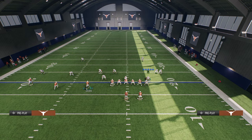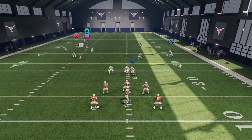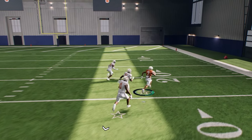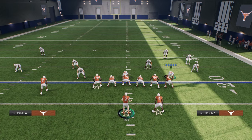So again, we're just going to stem this up. We're going to stem the corner out on the right down, pull that half. You see it pulls that half. We wait on this, wait, wait. And eventually we're going to have a touchdown or at least a big play if they want to consistently run that cover two coverage. But that is the speed out, one of my favorite routes in College Football 25.